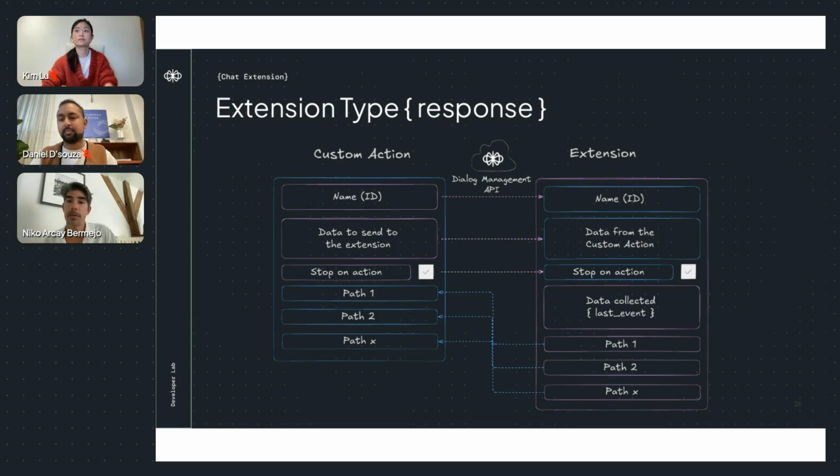And I do have a bunch of different paths. But as you can see, those paths are triggered from the extension. On the right side, you can see that we have path 1, 2, and X. And those paths will be triggered by your extension code. That's why in that case, those arrows go from right to left. This is coming from the extension, which makes sense because you want your extension to make the choice and let the agent know what that choice was and keep going based on this.